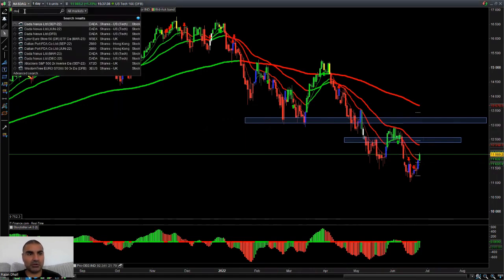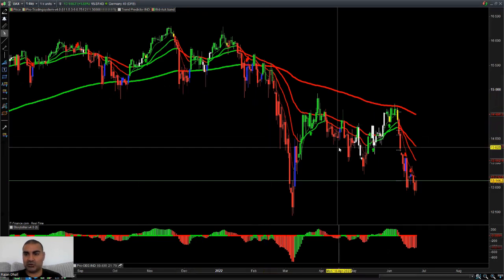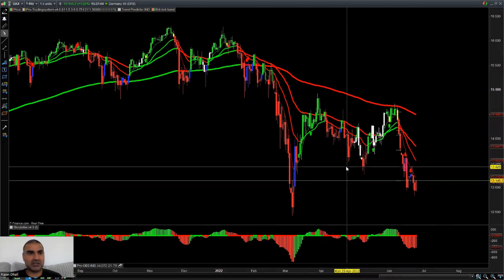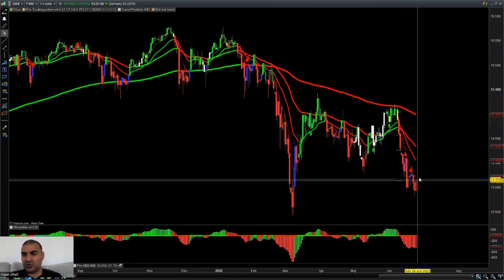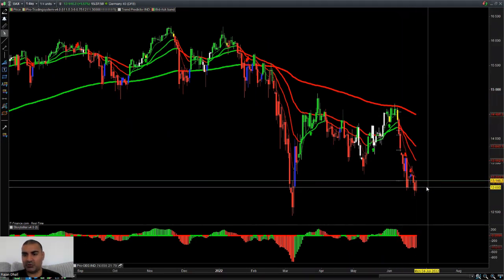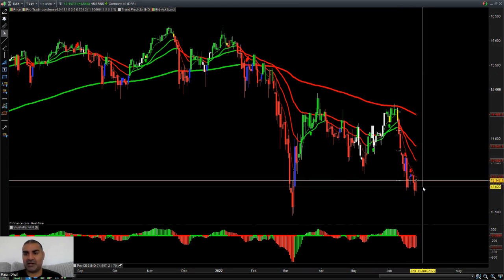Over to Europe, and let's look at the DAX. Again, the stock market in Europe is performing much worse than it is in the States. You can see we're still red, we're still moving down. So on the shorter term time frames, the red moves are still looking pretty good for us here. So we're still looking for some more downside movement.